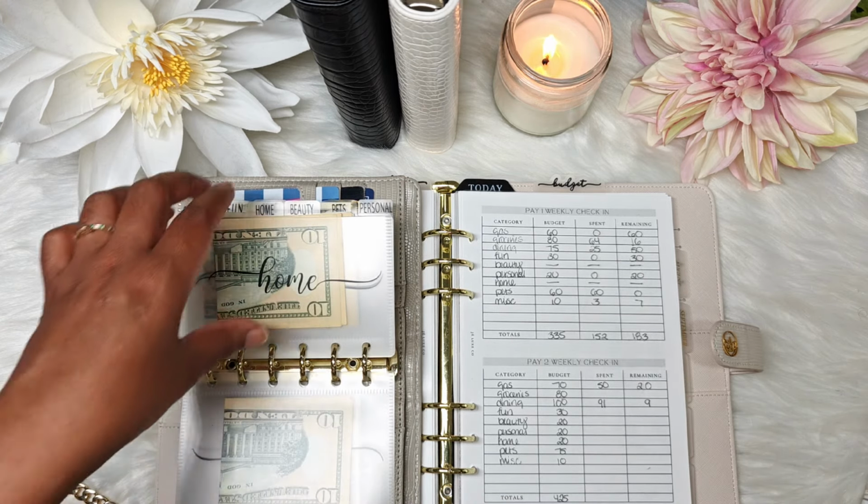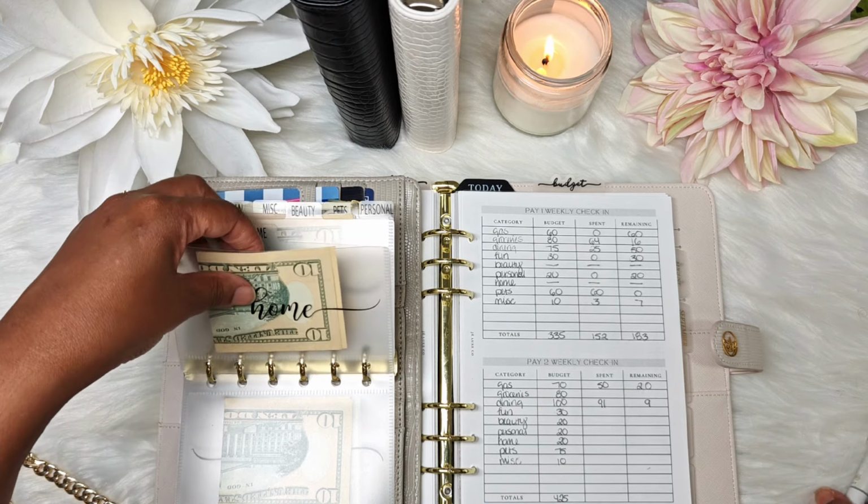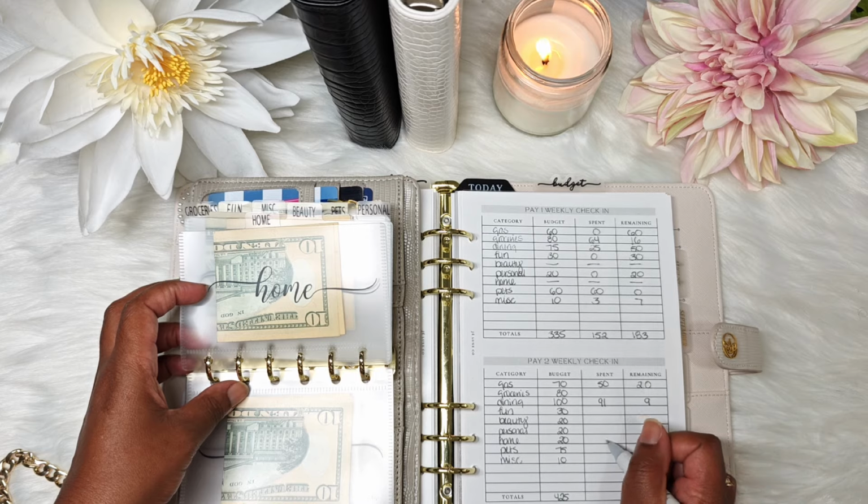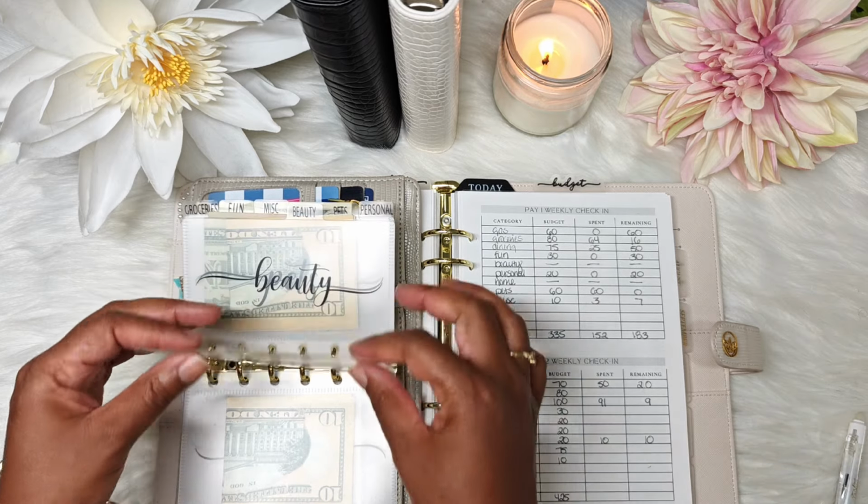Next up is home. Home, I budgeted $20. I have a $10 bill left in here. I did have to get some dishwasher pods, so that's where that went.